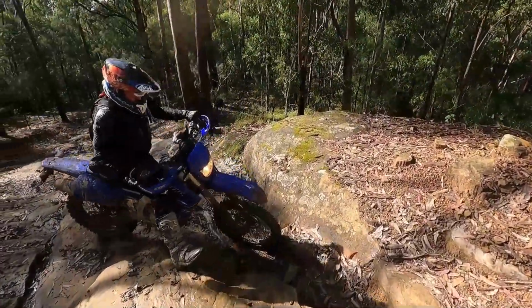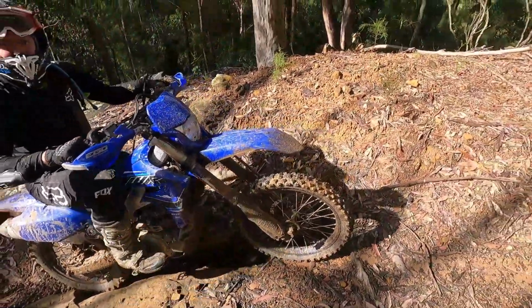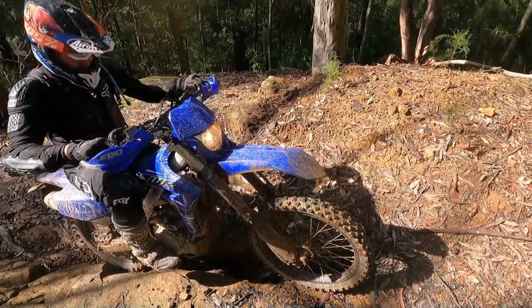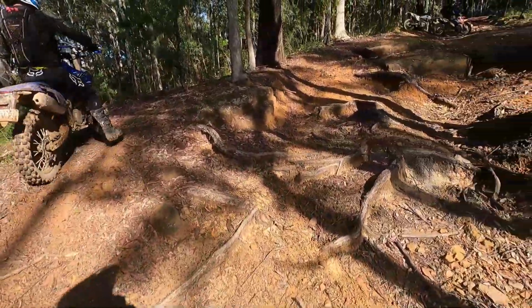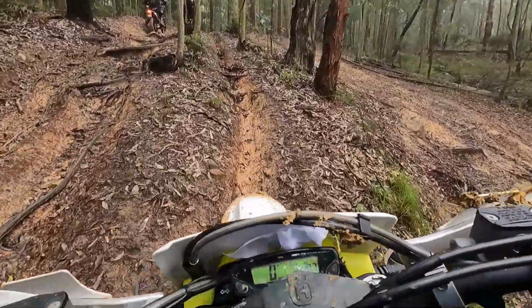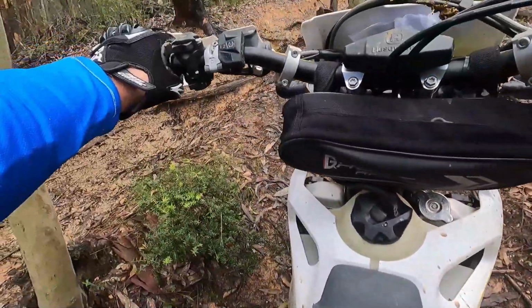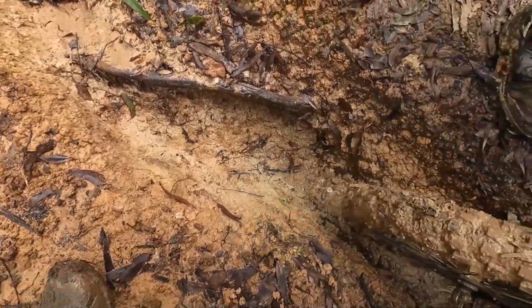Keep coming, I'll roll your throttle. All right, it's a WR stall. My last bike was a WR, so it gives me the right to have fun as much as I want. They're a pretty solid bike, pretty good, heavy, and they stall all the time. They flame out like you wouldn't believe. It's in the most awkward places.